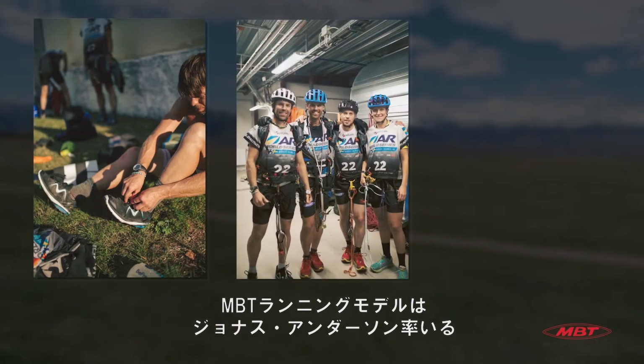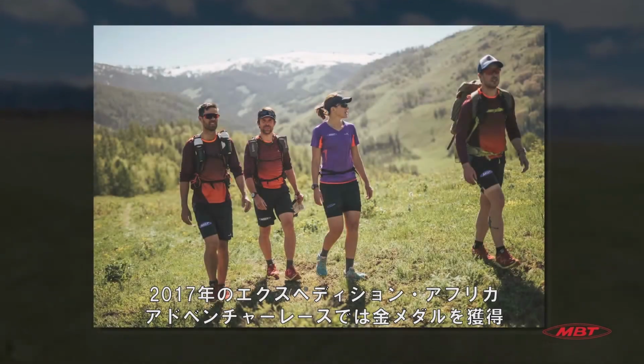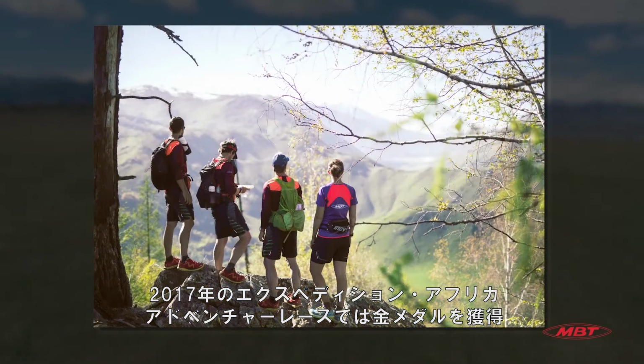MBT Performance Running Range is also used by the Swedish adventure race team led by Jonas Andersson, and they won gold at the 2017 Expedition Africa Adventure Race.